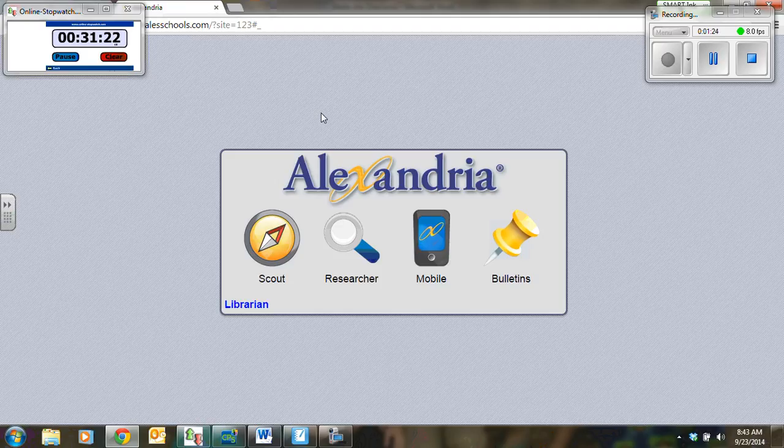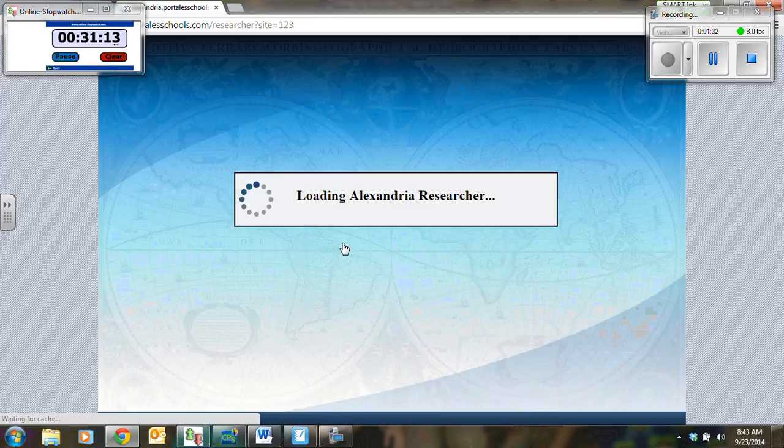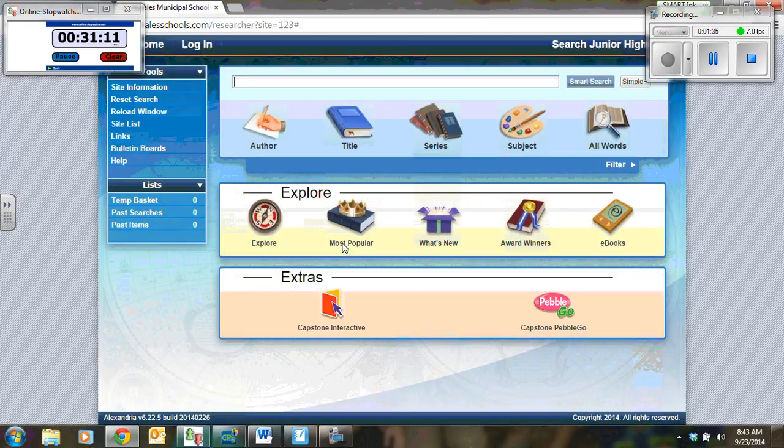All right. On our catalog, unless you're on your mobile phone, you're not going to click on that. The researcher is the button that you want to choose. That takes you right to the catalog. So if you were in the library and wanted to get some books, this would be the place where you would start. You can do a search on your subject. You can search by title. There's a lot of different ways you can explore that.